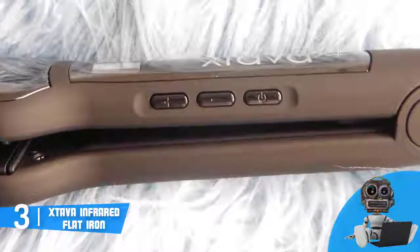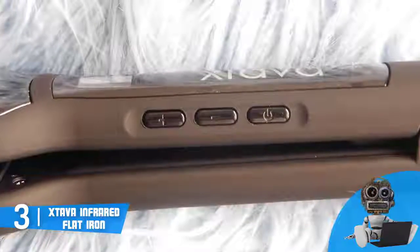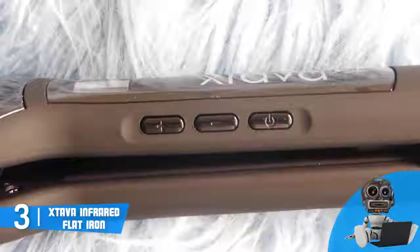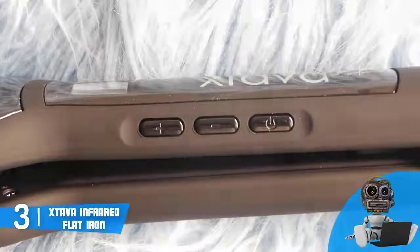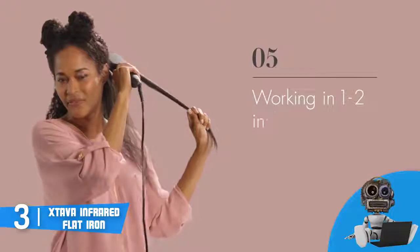Another interesting point is the width of the plates, which are over 2 inches long, and that makes the hair straightening process a lot easier and faster. The work of the device is based on the unique technology of a dual plate, where the plates warm up evenly for perfect styling.